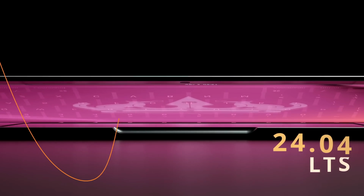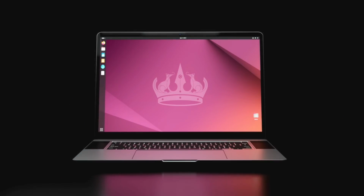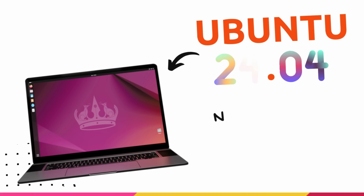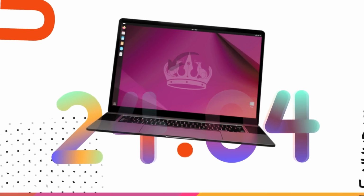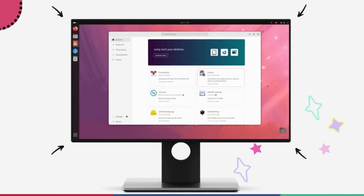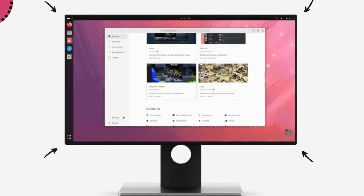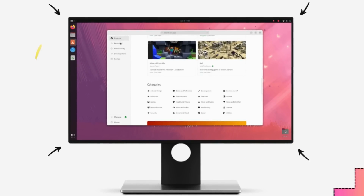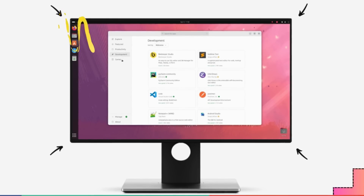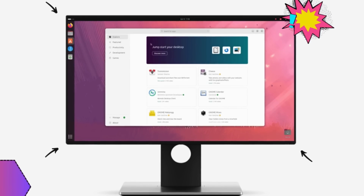Hold on to your seats folks, because today we are going on a ride with the all new Ubuntu 24.04 LTS aka Noble Numbat. Ubuntu LTS versions are the world's most popular, most used Linux distros, and this new version of Ubuntu is a long-term support version, and it's a freaking huge deal because this system will be used by millions of people around the globe very soon.